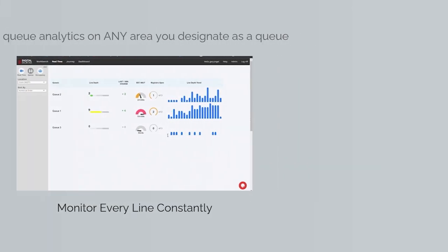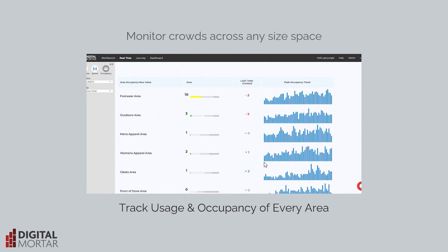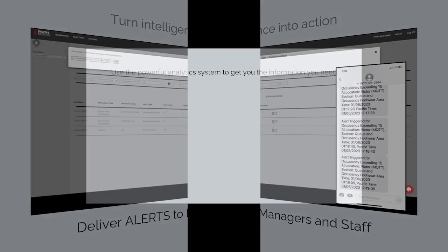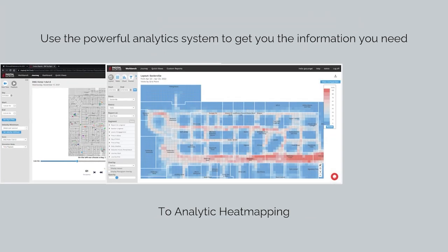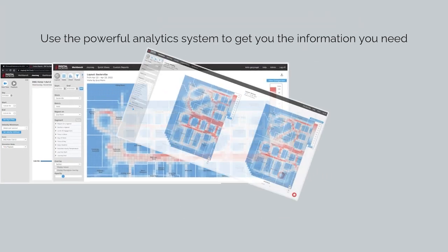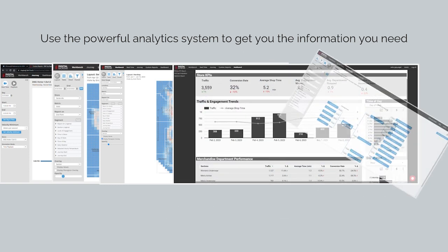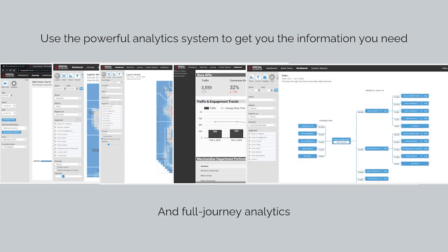With DM1, you can do almost anything with the data. Load up a full day of data and play it back. Analyze behavior and usage across tens of thousands of visits. Compare location performance, track KPIs, and analyze full customer journeys to see what drove success.